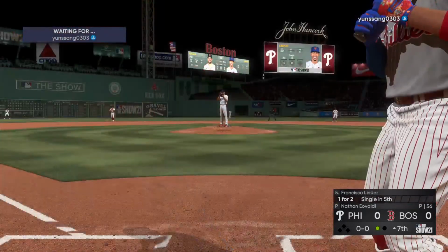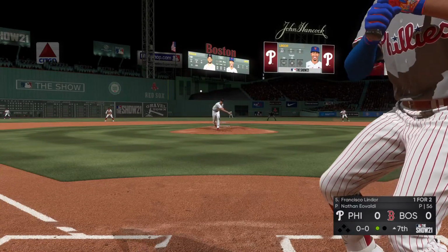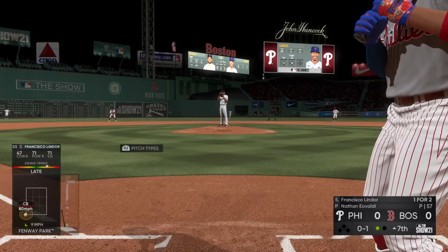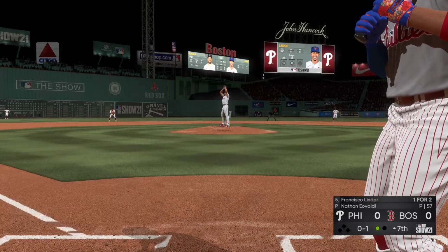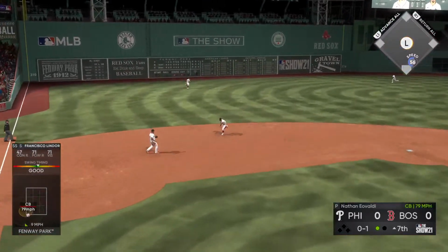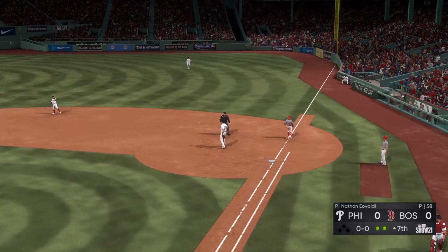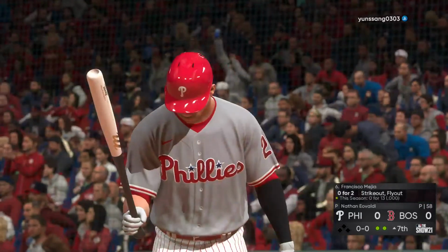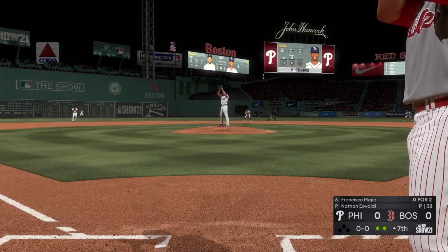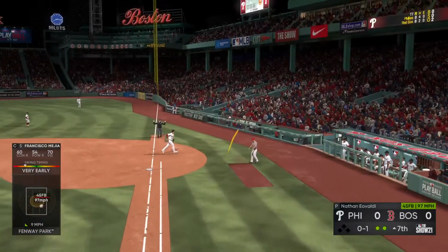So now into the box is Francisco Lindor. He steps in off a base hit in his last at-bat. Strike 1 to start the at-bat. Bases are empty, 1 man out. And there's out number 2. Digging in next, Francisco Mejia. He's 0 for 2 thus far in this one. And that one yanked just foul.